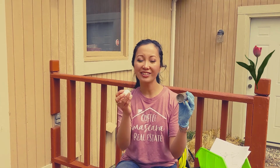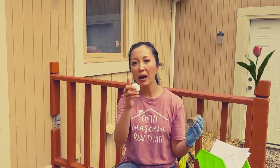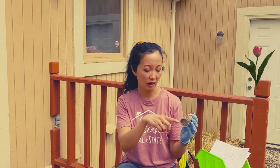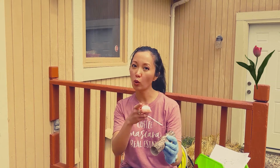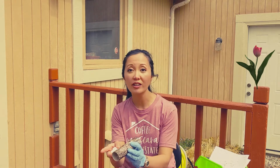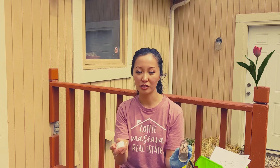So what happens is that the mice would grab the cotton from these cardboard tubes, and they would use it to make their nests. And while they're making their nests with it, they would rub the oils on their skin, and then the ticks won't want to attach to them to feed. Now, if the ticks don't feed, then they don't live to the next stage.